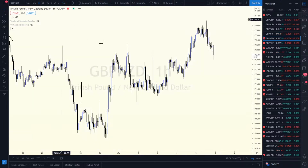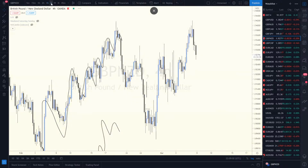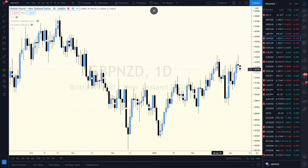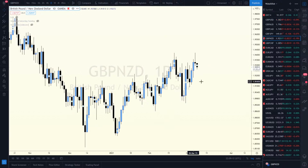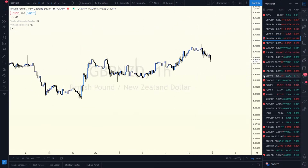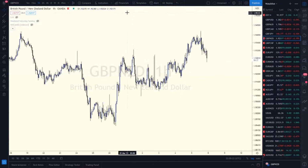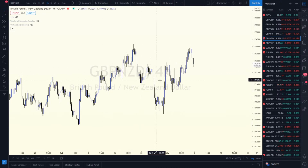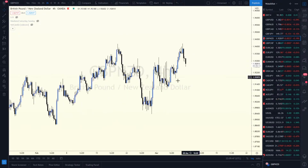GBP NZD. Personally, I'm not really going to look at this pair. Why is GBP NZD acting very strange? Why is it consolidating a lot? Because if you remember, once again, NZD USD is very strong. You can see that NZD USD has been pumping, same with AUD USD. So remember correlations. If NZD USD has been strong, then GBP NZD is obviously going to be dropping. And the GBP as well has been weak, so this is why it's consolidating right now. Personally, I don't really trade this pair, so I'm not going to be looking at it. It's just not something that I would trade.